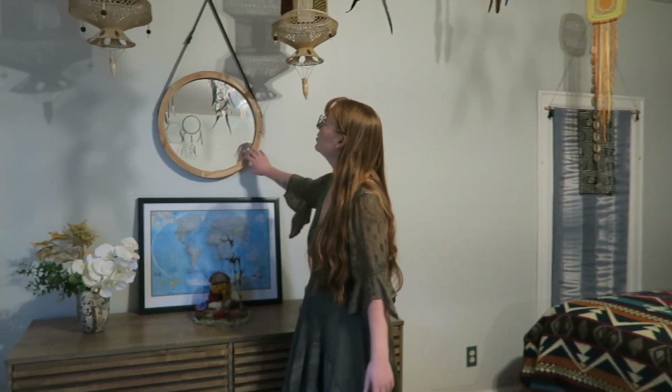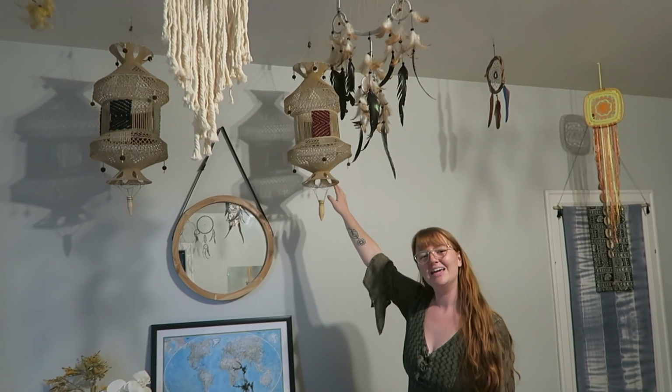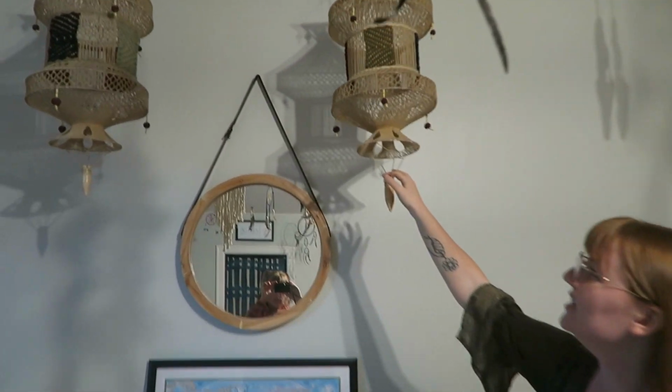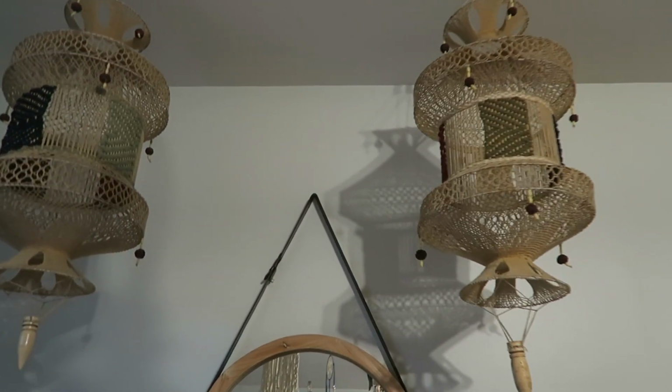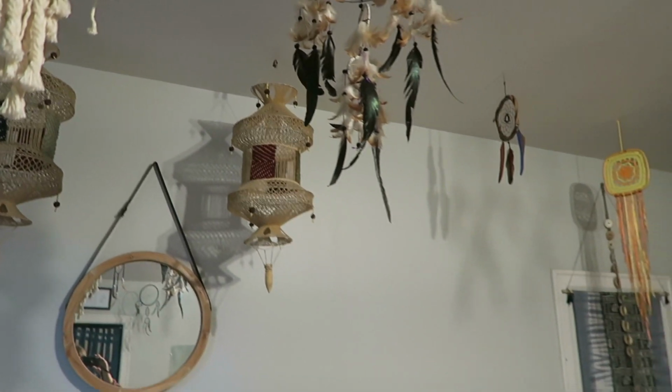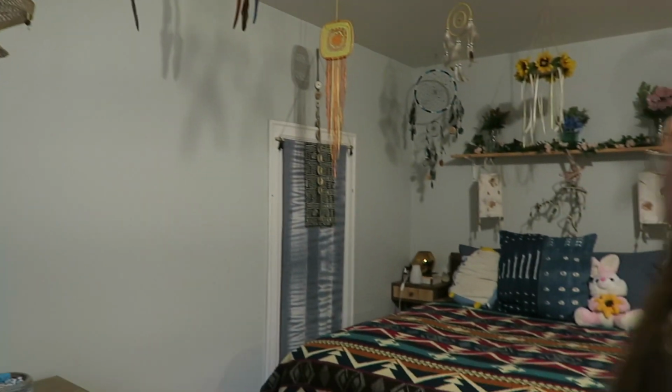I have this hanging mirror here. They're more like lantern-y things, but with no lights in them. And we got these in India, and it's one of my favorite souvenirs that we brought back because they're just so bohemian and beautiful looking, and I just love them so much.